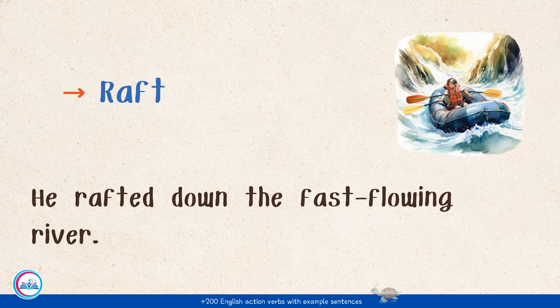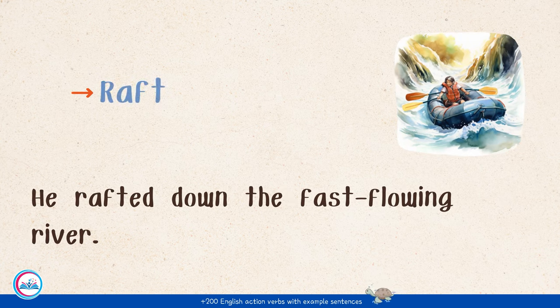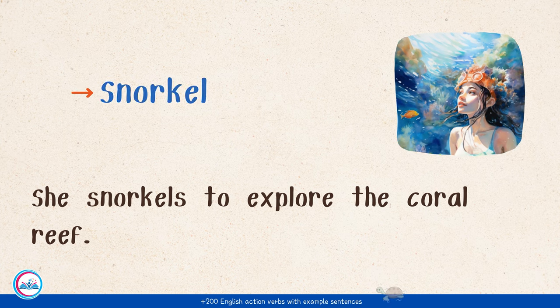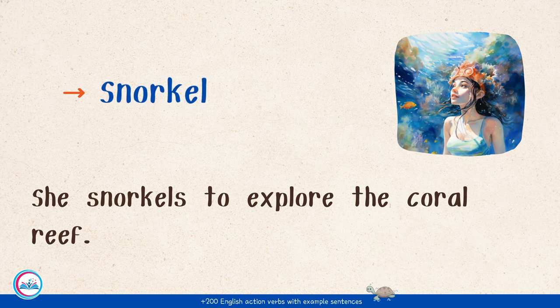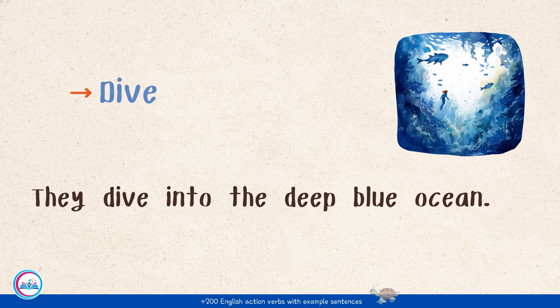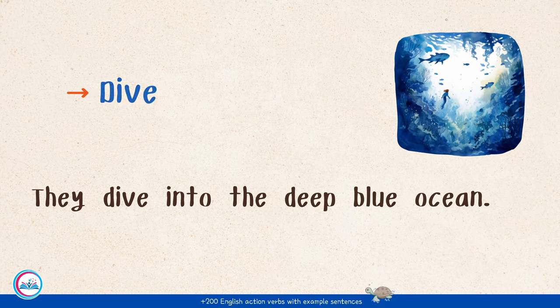Raft. He rafted down the fast-flowing river. Snorkel. She snorkels to explore the coral reef. Dive. They dive into the deep blue ocean.